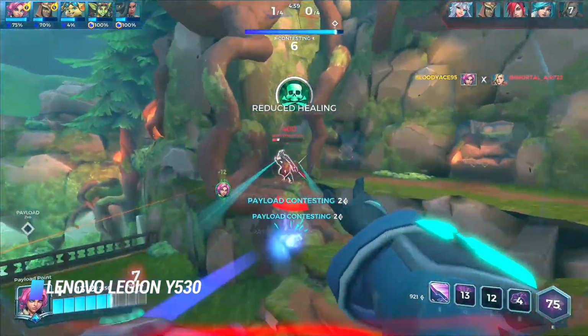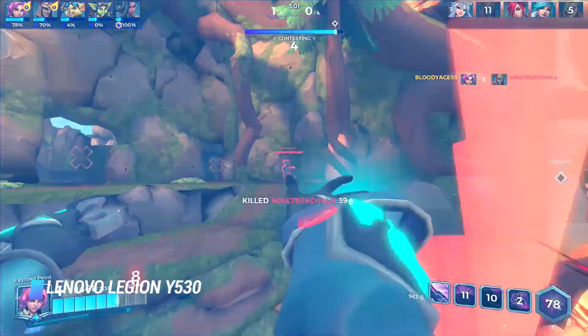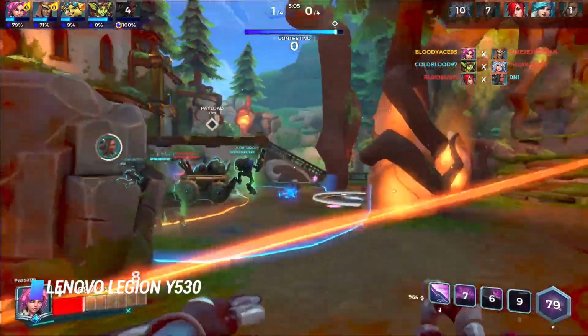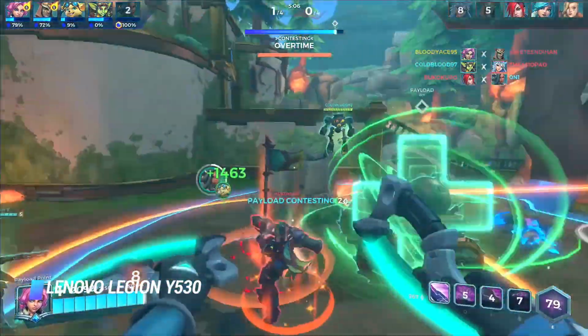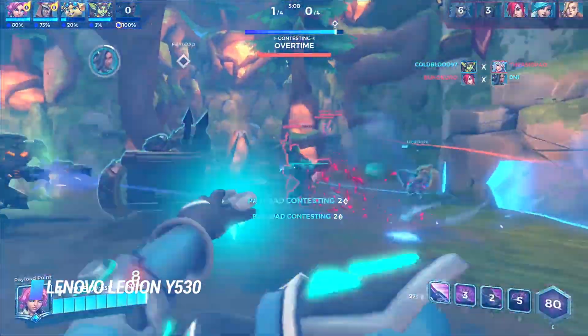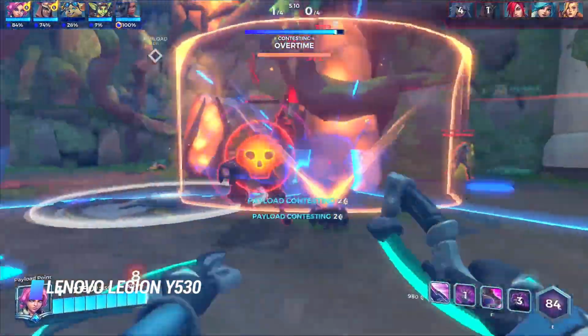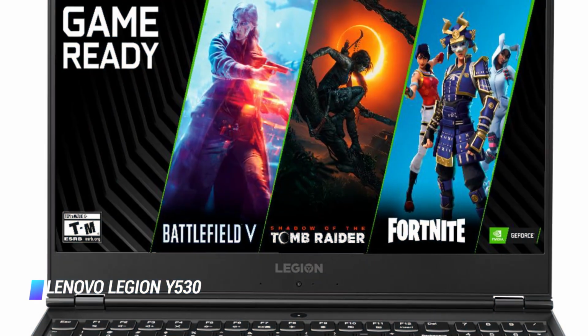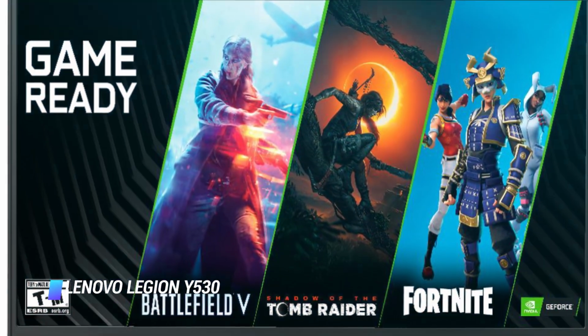The Lenovo Legion Y530 is a sleek system that offers great looks, a wide range of ports, and a solid graphics card. The laptop boasts a solid display with decent speakers. It's a very good choice for casual gamers who want a cheap gaming laptop that can fit in any office setting or a LAN party.